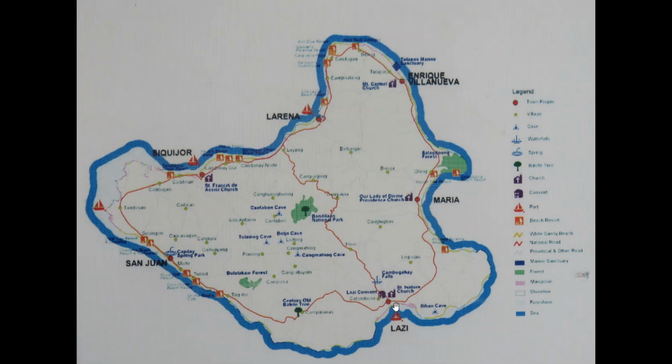Anyway, I come along around here. I visited Lazi, town of Lazi. That's where the hospital was. And back around here, there is a port in Lazi also. Not sure where the ferries come from that stop in Lazi. It may be more of a freight port. I'm not sure. It might have a passenger port as well.